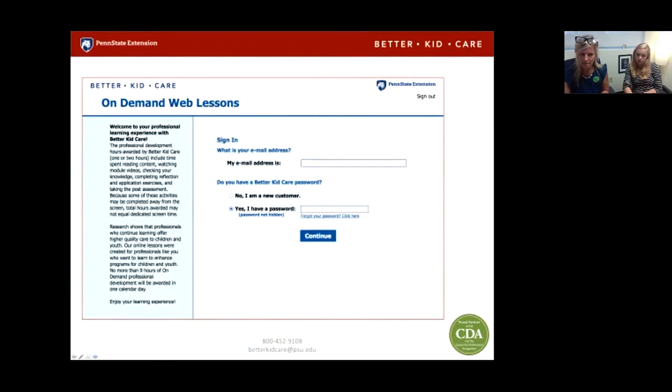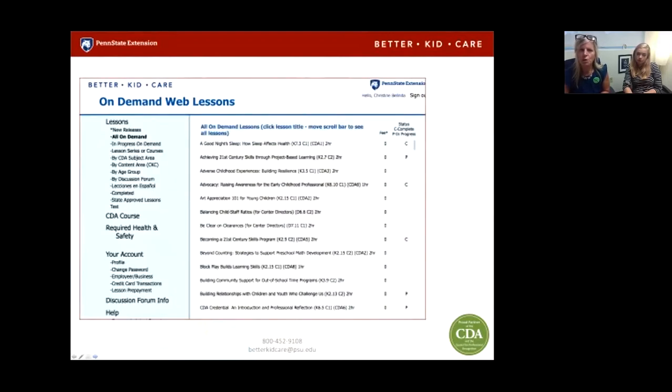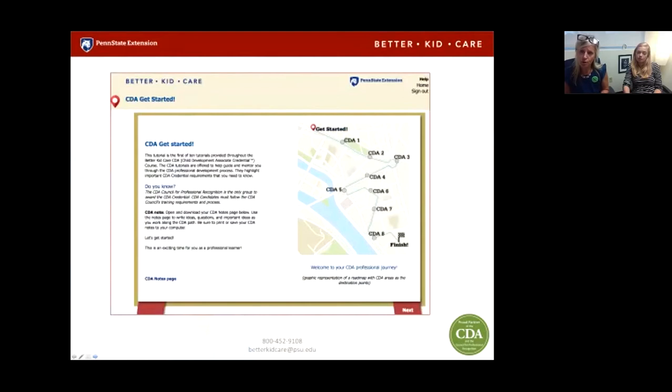Once you sign in, you will see lots of things. So once you're in On Demand, this is where, again, all of our modules are. This is also where the CDA course is listed. So on the left-hand side, there's a big button that says CDA course. What happens when you click CDA course, it doesn't mean that you are stuck in the CDA course or you have to take the CDA course. But what happens is you click the CDA course and it launches you into a tutorial.